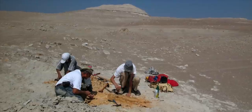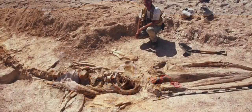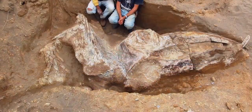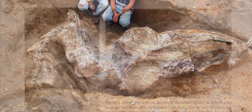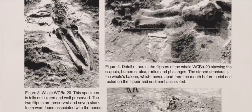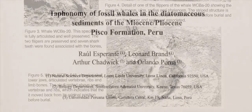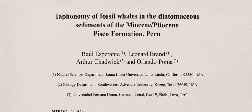For example, we were studying whales down in Peru. Yes. And whales are pretty big animals. So when you find a whale that's been buried quickly and all its bones are still in place, you know that there was sedimentation, the dirt that covered them up was coming in very quickly. These whales still have the baleen in their mouths. The protein that comes out in just a few days is still in their mouths. So we know they were buried quickly. And when we wrote this up in scientific journals, we drew people's attention to the fact that this was rapid burial.